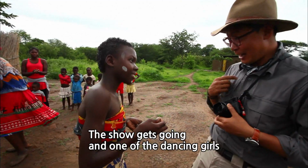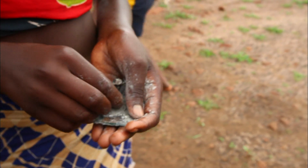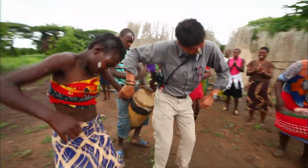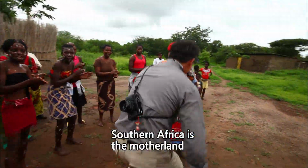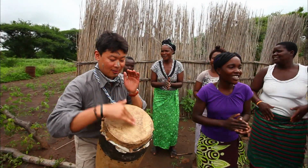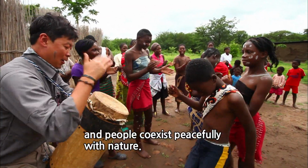The show gets going, and one of the dancing girls decorates my face. I too leave my body to dance to the rhythm of the music with them. Southern Africa is the motherland, where humanity began and where wildlife still lives. At this border area, a unique culture lives and breathes, born of the great wild, and people coexist peacefully with nature.